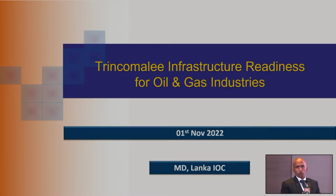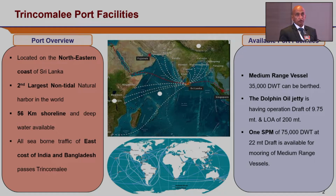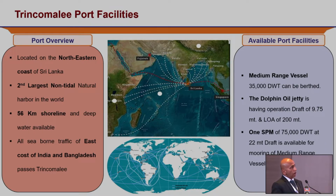For many of you who may not know very much about Trincomalee, it is the second largest natural harbor in the world. The first one is somewhere in Australia. It has a 56-kilometer shoreline, one of the most important harbors. And it is always said that, for whatever reasons, we have not been able to use the facilities at Trincomalee the way we should have.